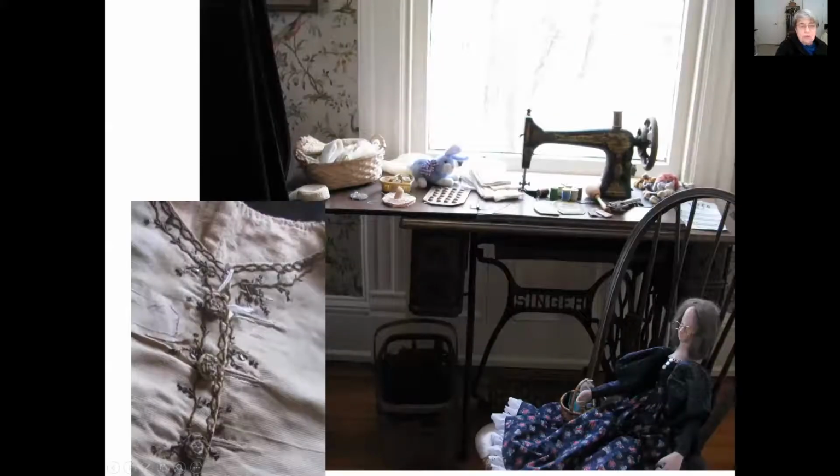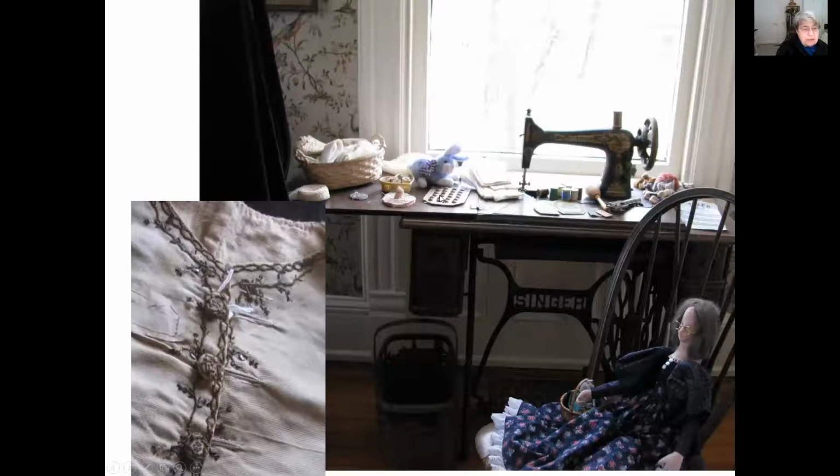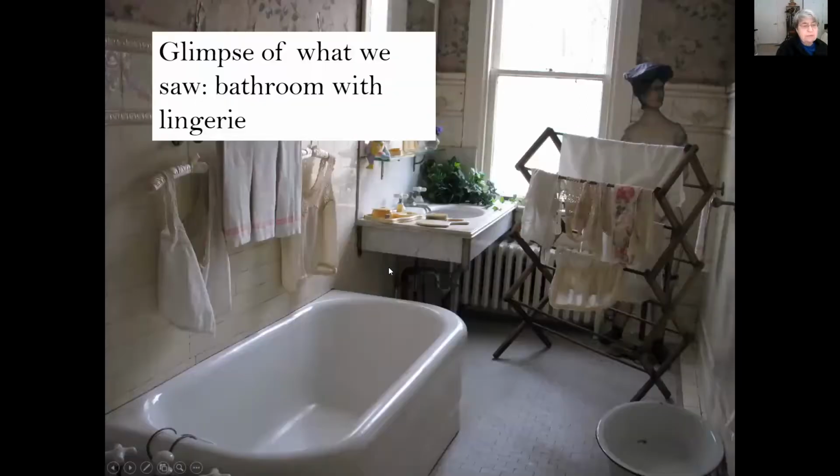What could we use to illustrate the sewing room? Well, right here is covered in embroidered buttons, and this dress or this shirt or vest is on display in the Kuser Mansion house, and these buttons are there as well.